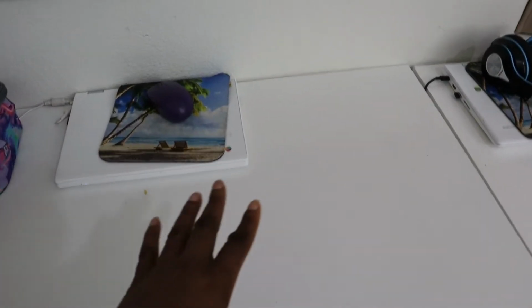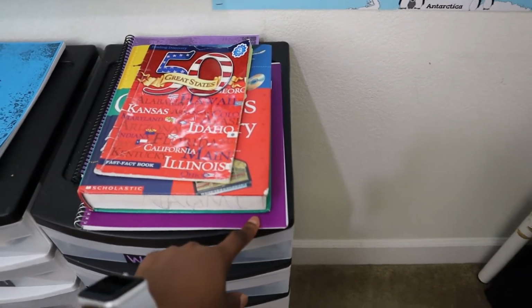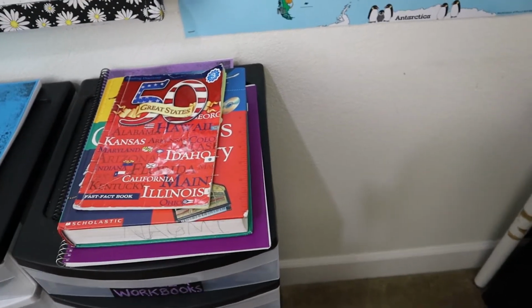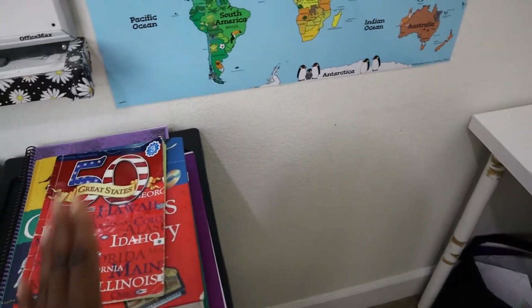All right, another thing that they're doing is typing, and we've been doing that for a while, but my goal is eventually to have my third grader really start incorporating typing a lot more than writing. But that probably will not come right now until she gets a little bit better with the typing. My goal is for them to do 20 minutes of typing every day, but that doesn't always work out. Probably we might get 20 minutes done two or three times for the week.